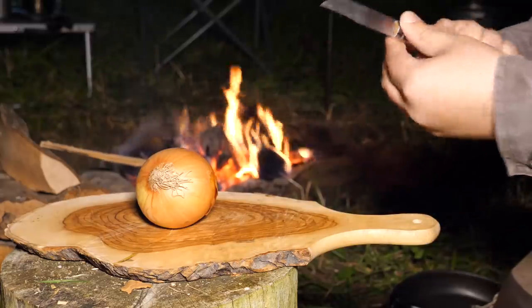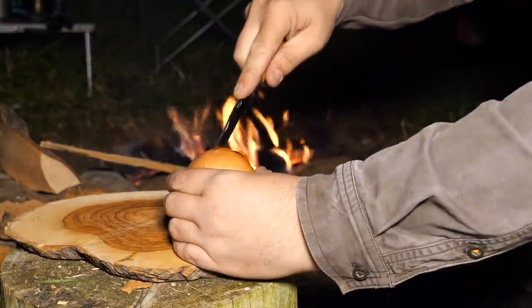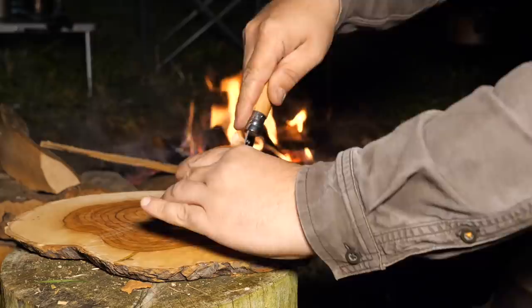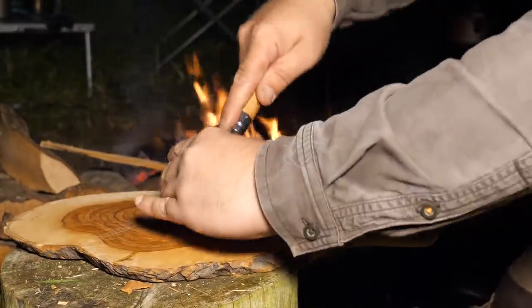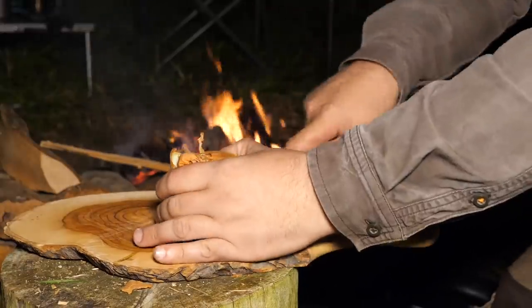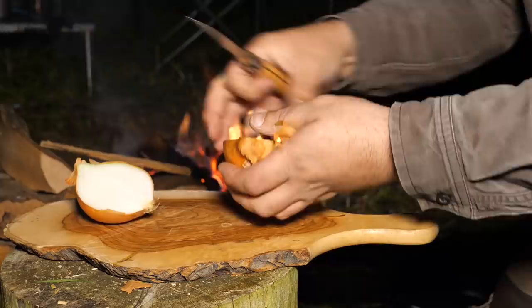Right, it's not too much in terms of prep to do today. I've only got my little open all here. So I'm just going to slice up the onion because we're having burgers. Again, yes, but this is why I had burgers before, because we couldn't do this camp. So I ate them.